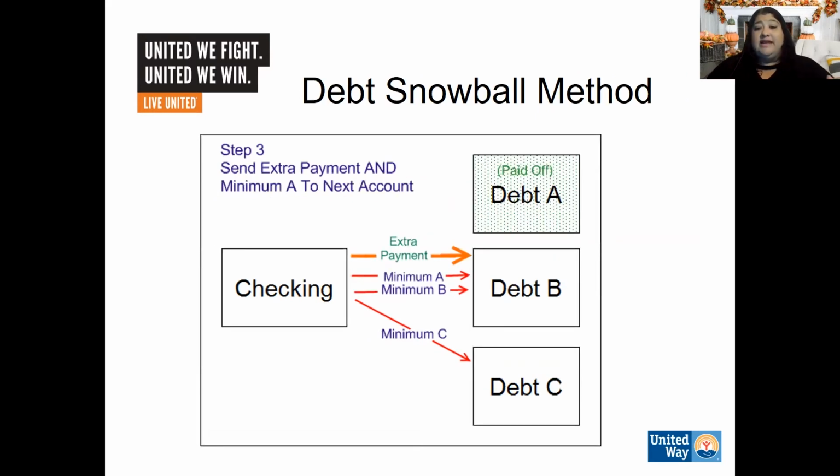Then I'm going to take that minimum payment from debt A, the extra payment that I did for debt A, and I'm going to apply it to my minimum payment for debt B. So now for debt B, I'm doing the extra payment, the minimum from A, and the minimum from B. And then for C, I'm going to only do that minimum payment. That's going to pay debt B off a lot quicker than I even did debt A, right?